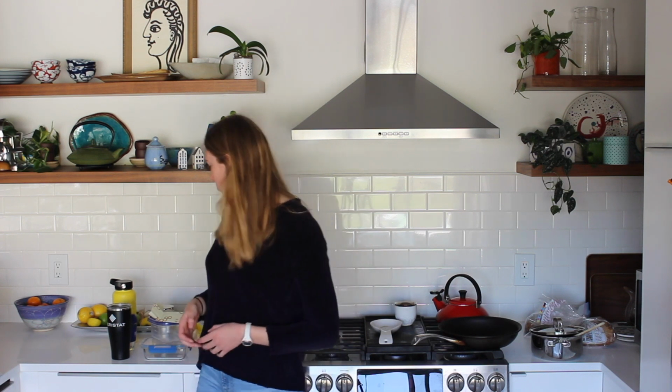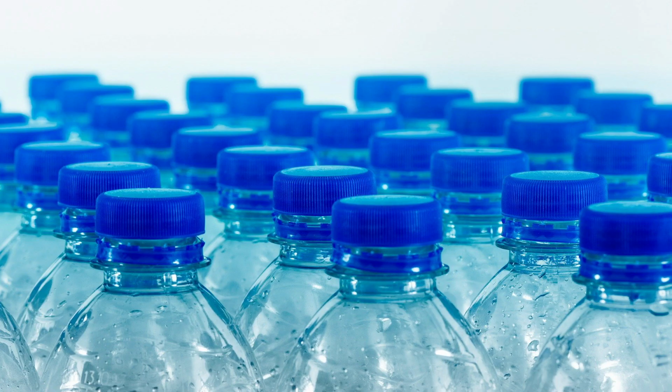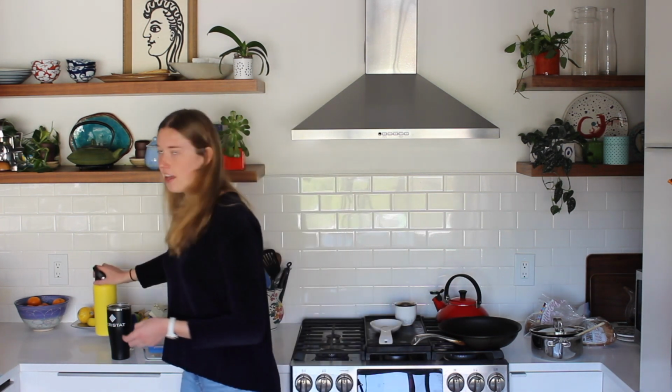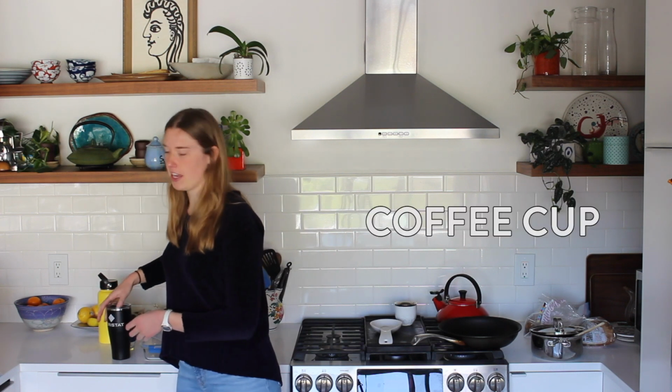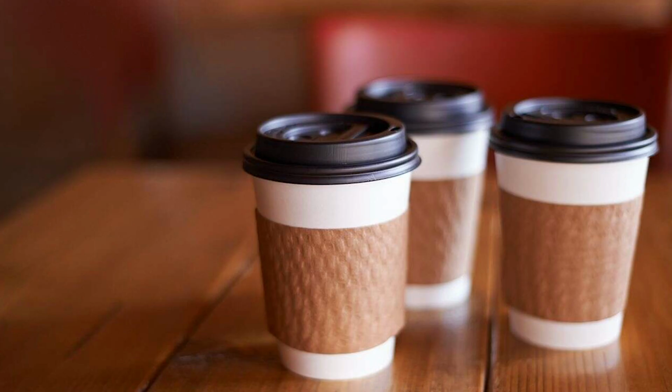I have a couple awesome simple swaps for you today that will help you reduce your waste. The first one is a reusable water bottle. We can use this water bottle instead of lots of plastic water bottles, which is a really awesome way to reduce all that plastic that could otherwise end up in the ocean. Another awesome one is a reusable coffee cup. Here are 2 options. You could bring either to a cafe to get your coffee or hot chocolate, and you'll save a lot of disposable coffee cups in the long run.